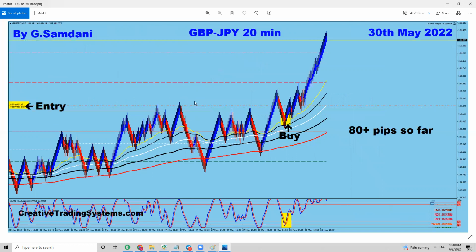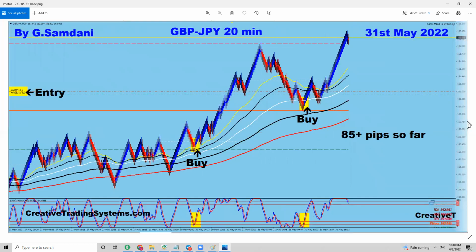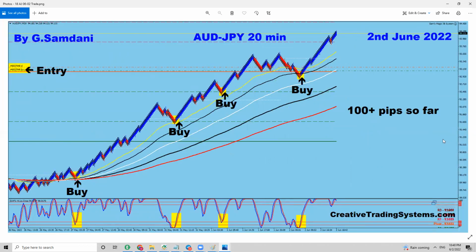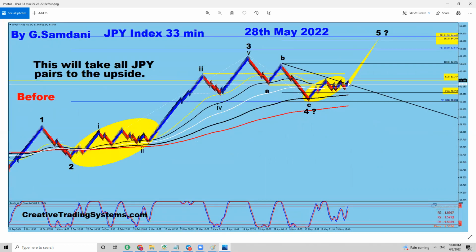These are the trades, Pound Yen, starting from the 30th: number 1, 2, 3, 4, 5, 6, 7, 8, 9. Nine trades, all yen pairs going to the upside because of this little chart here. It went up from here to almost here so far. Let's see what happens tomorrow. Maybe I think the bad pattern is probably going to play out and may drop a little bit. But let's see, anything can happen. So whatever happens, I'm ready, right?